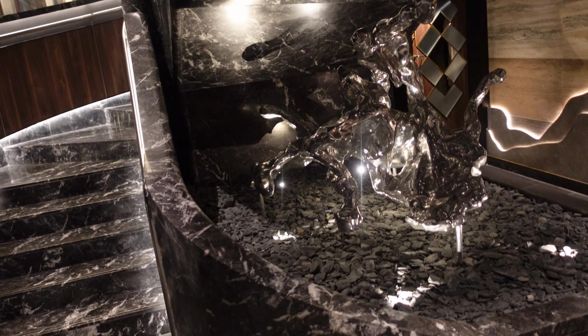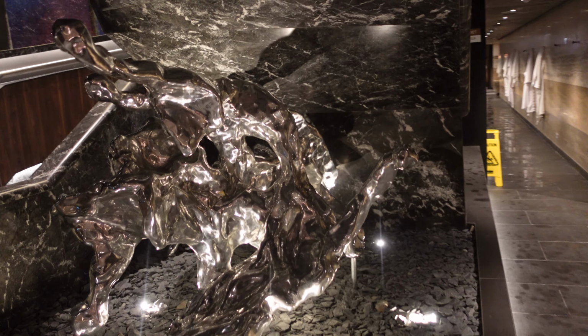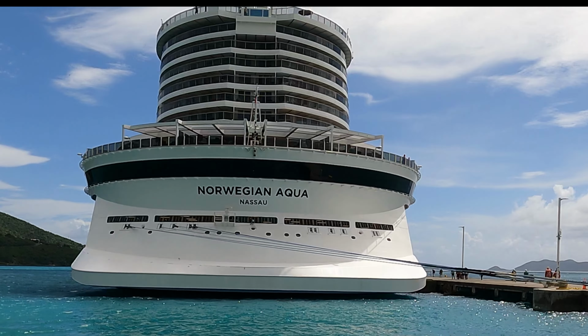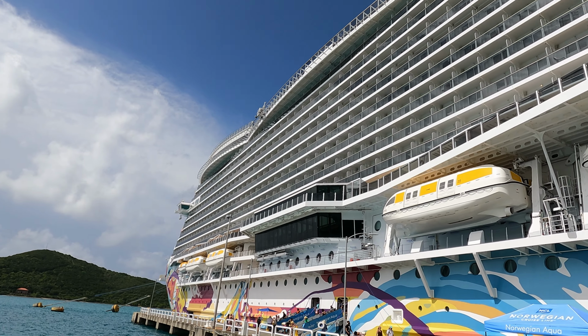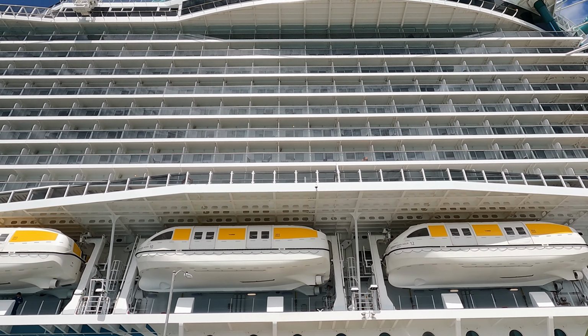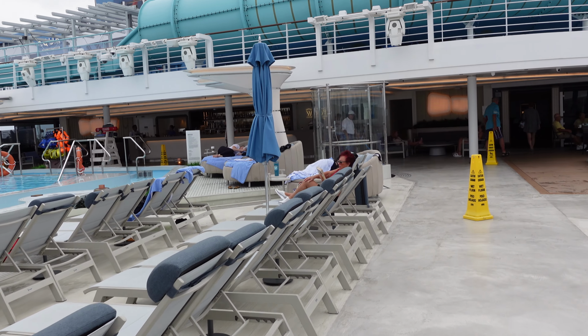And honestly, I think that's a good thing because Prima already introduced a very strong foundation, but Aqua is around 10% larger overall. Now that doesn't suddenly make the ship feel completely different, but it does give Norwegian more room to improve certain areas that guests criticised on Prima. And one of the biggest areas where that becomes obvious is the pool deck.